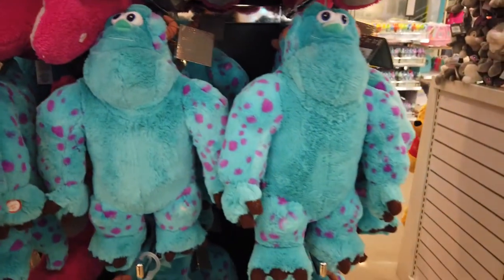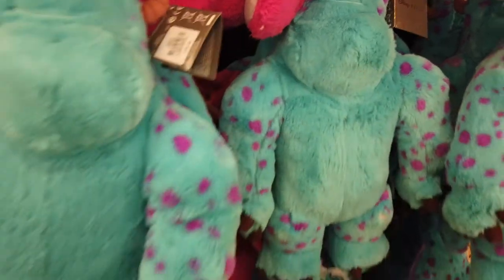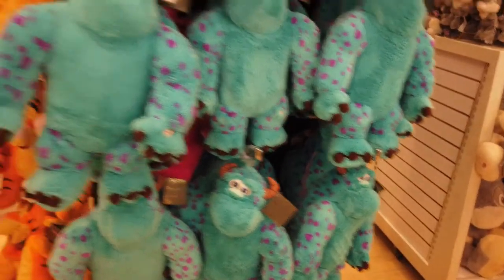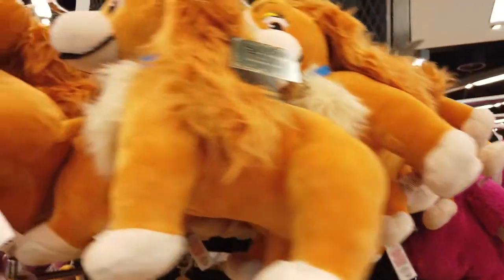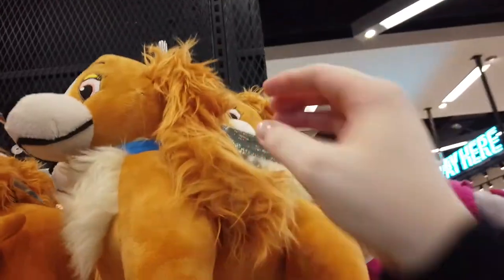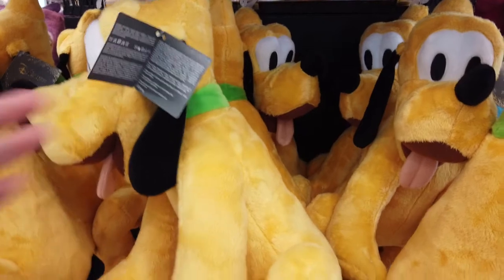He doesn't smell of strawberries. We also have Sully. He's also £10. And here we have Lady from Lady and the Tramp. She's £10. So it looks like the medium size plush is all £10.